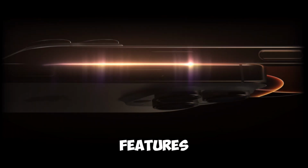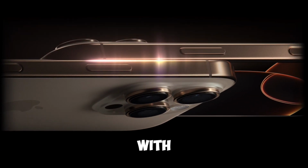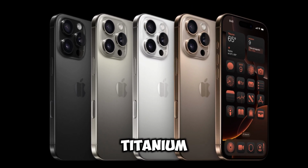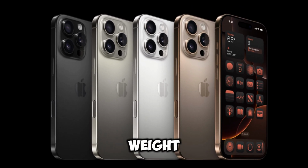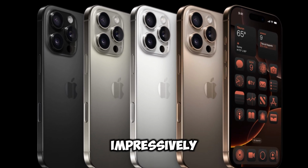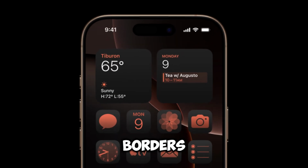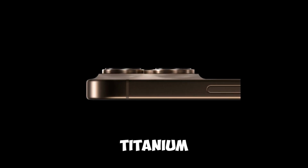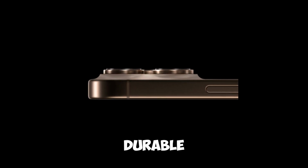iPhone 16 Pro features a Grade 5 titanium design with a new, refined micro-blasted finish. Titanium has one of the highest strength-to-weight ratios of any metal, making these models incredibly strong and impressively light. The thinnest borders on any Apple product. Premium Grade 5 titanium is exceptionally durable.